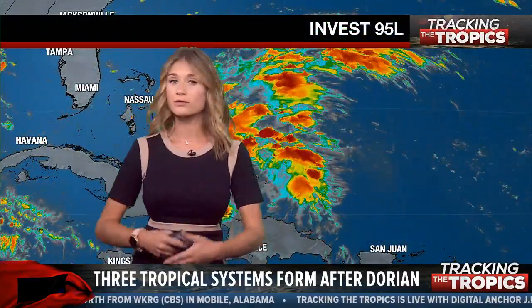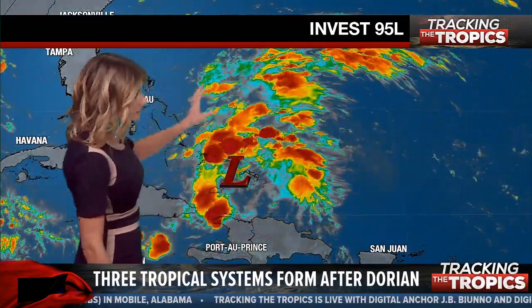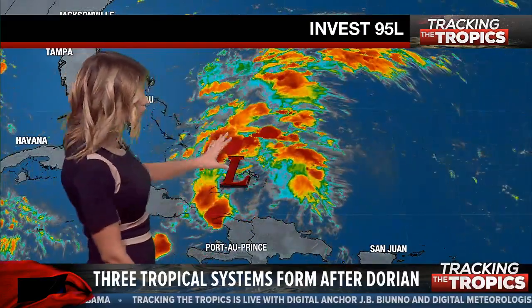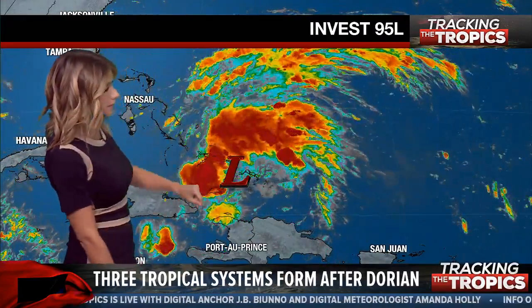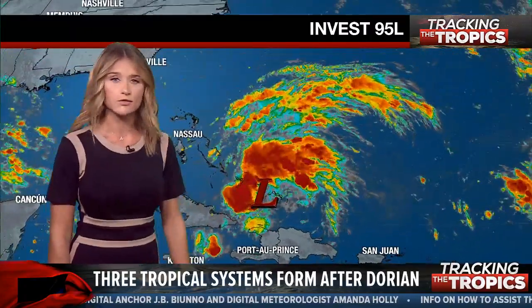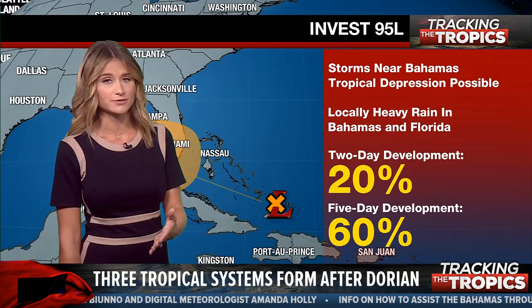The first tropical wave close to home at this point, we call it Invest 95L. It is showers and thunderstorms right now over the Bahamas, but the good news is it's not over the Bahamas that were impacted last week by Dorian. It's actually still a little farther away from that. However, this area of showers and thunderstorms has a pretty good chance of developing, especially as we get towards the weekend and into the beginning of next week.